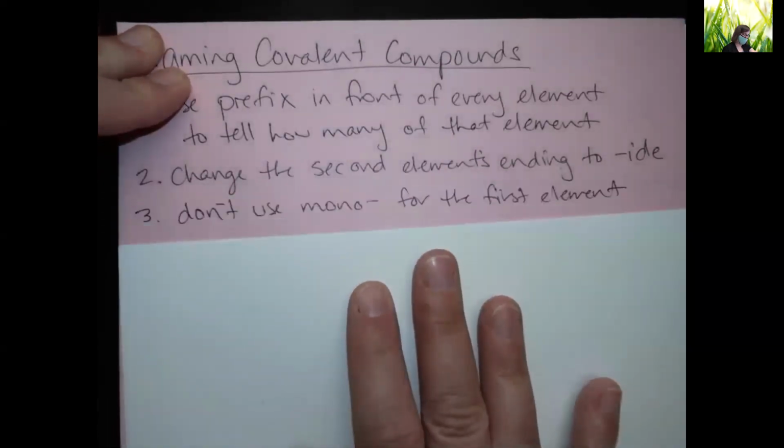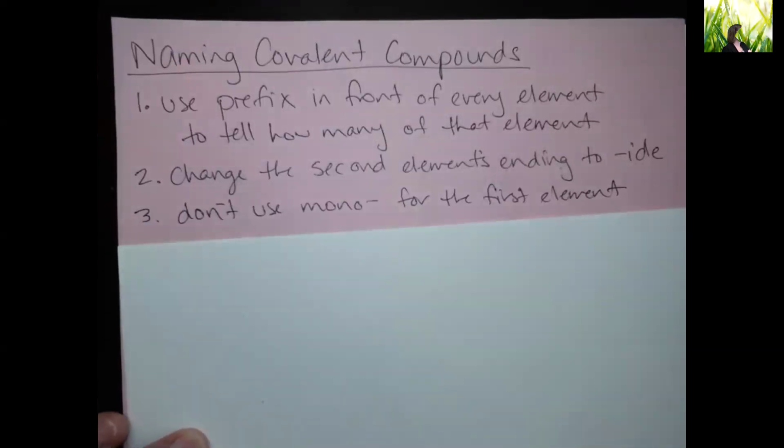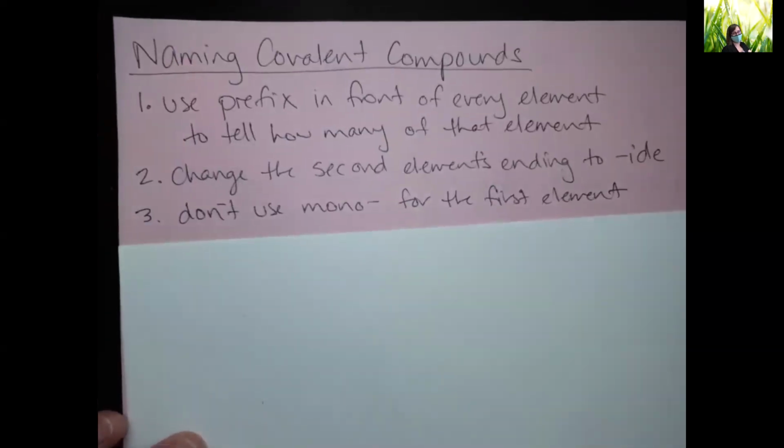And the last step is more like a don't. Don't use mono for the first element, and that will make sense when we go over the prefixes.